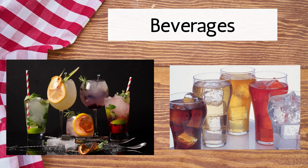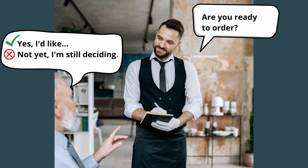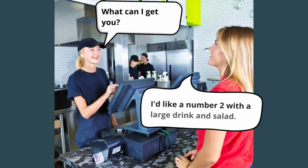When you go into a restaurant and sit down, your waiter might ask, "Are you ready to order?" They want to know what you want to eat. They'll give you a menu and you can either say the order out loud or point to it. At fast food places, the menu is often too high to point to, but they're usually numbered. If you go to a fast food place, you can walk up and say, "I'd like a number," and then say which number you want.